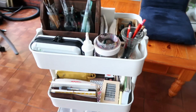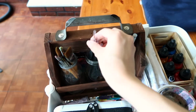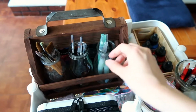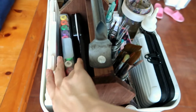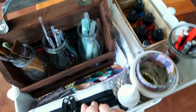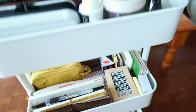So this is how everything looks now that I've put it all in. I put these little glass cups. I think it was from this Chinese drink called Yanwo, and then pretty much kept the glasses and put them in this little crate. In the back I put my Poscas, my watercolors, and this is just full of random pens, inks, pencils, and that's my water cup.